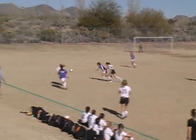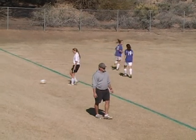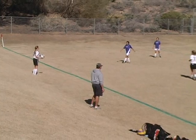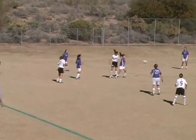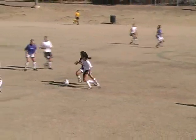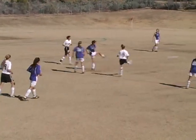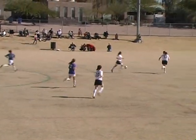Ball near side, number 11 for Dallas. Sammy McCune will put the ball into play, and it immediately goes out here. Off the shoulder of a Texan player. I believe that was number 10, Alexis Farrell. Number 5 going one-on-one there, Haley Maurice.